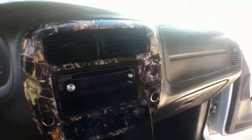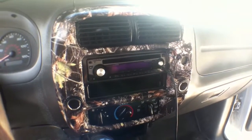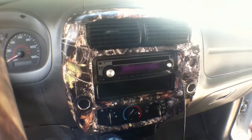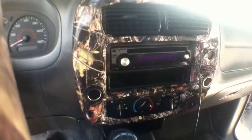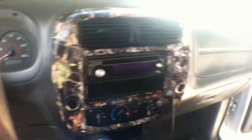Yeah, that's the other thing I love about this truck, is you just can't break anything in it. There's a lot of electronics underneath the hood, but in here, that's the only piece of real electronic gadgetry. The rest of it's all manual. And the nice thing too is I have vinyl floors. I don't have carpet.